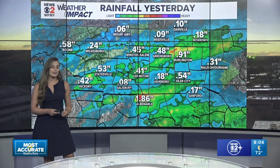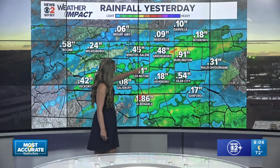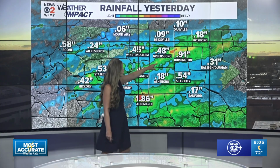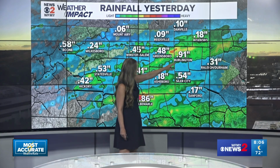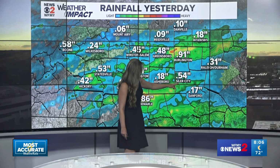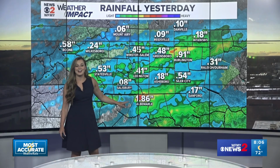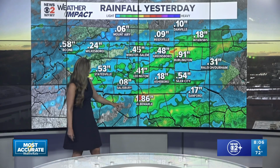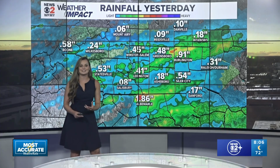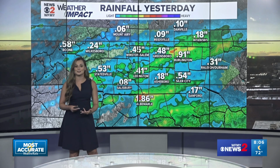So rainfall yesterday across the board: around half an inch here in Lexington, here in Davidson County, around the same here in Greensboro, up to around an inch or so in Burlington, around a quarter of an inch in Asheboro, just under half an inch in Siler City, and then toward Albemarle, boom. This is where we had almost 2 inches of rainfall, and it was all due to the fact that we had this line of showers and storms that kept redeveloping right over Albemarle, just dumping tons and tons of rainfall over a very short span of time.